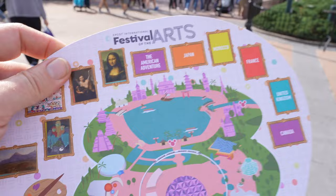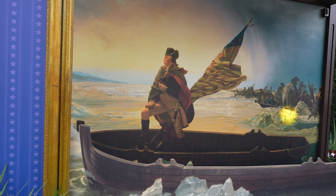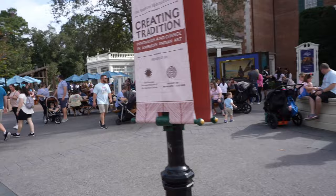Okay, so this is the easiest one yet, but I gotta get in the picture for this one. So you got George Washington crossing the Delaware, they gotta do the thing here, but this one, honestly, I don't see Figment. I looked inside too, I remember looking last year, and there was no mention of Figment on these. Alright, this is America. American Adventure.